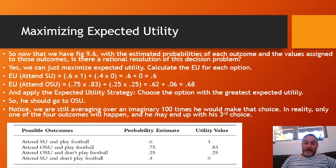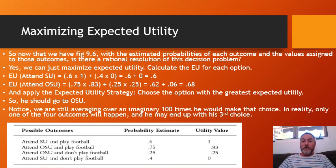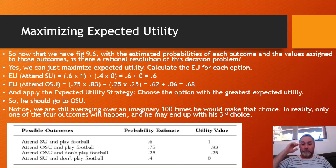And then we run it again for attend OSU. The two possible outcomes are play football or don't play football. So that's on the second and third lines here. So 0.75 times 0.83 plus 0.25 times 0.25. You get 0.62 plus 0.06, and you get a utility of 0.68. So it turns out that if we apply the expected utility strategy and choose the option with the greatest expected utility, he should go to OSU. That might be surprising. You wouldn't automatically know that unless you had applied this strategy.